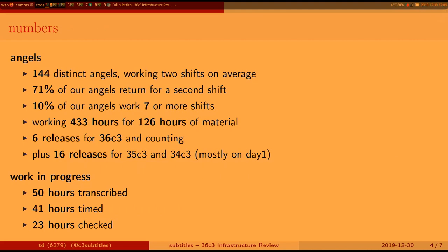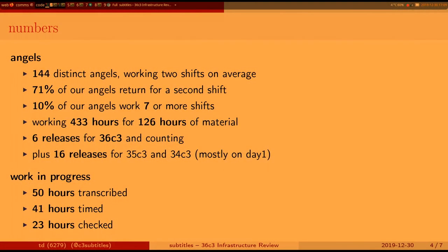All in all, we had 144 distinct angels. I need to hurry up. 71% of which took 2 shifts and 10% took 7 or more shifts. So 433 hours of work for 126 hours of material. And so far, we've had 6 releases from this Congress and then lots of hours worked. All of these numbers are at least as high as last year's numbers, so good things.